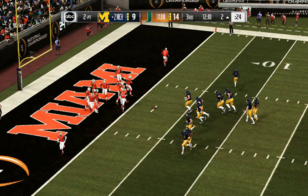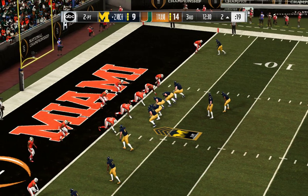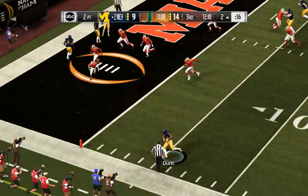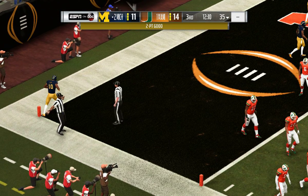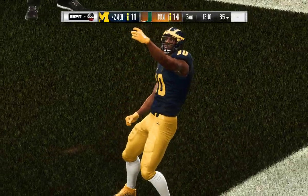Andy Reid never one to shy away from taking chances. He'll go for 2. A shotgun snap to Lawletta. He's got it to West on the dump off. And he'll get into the end zone as the 2-point conversion is successful.